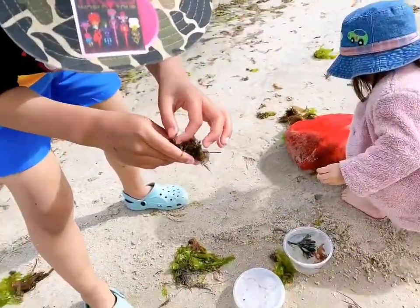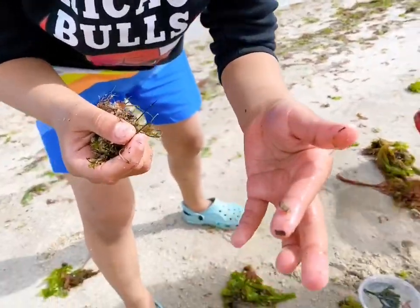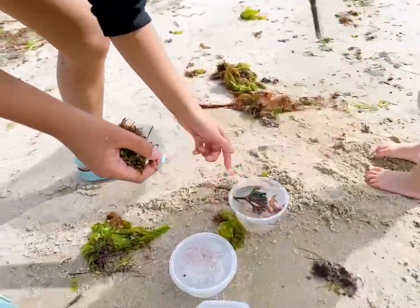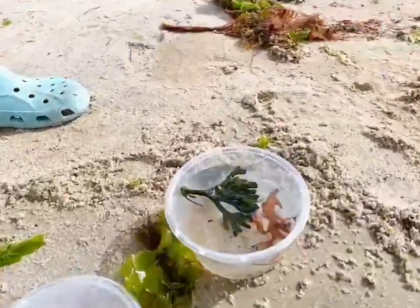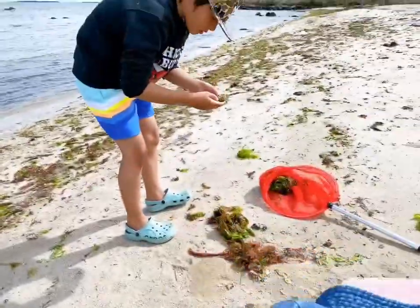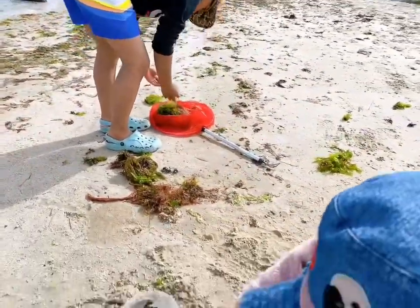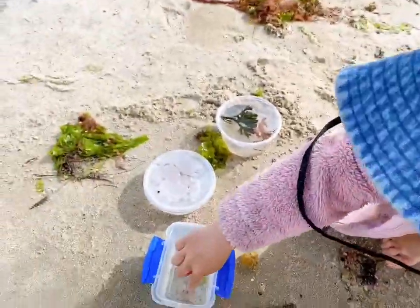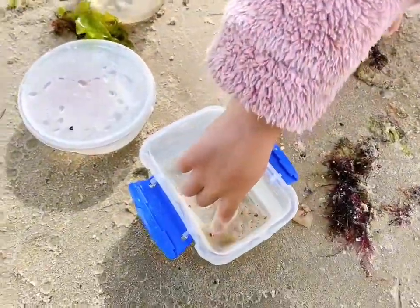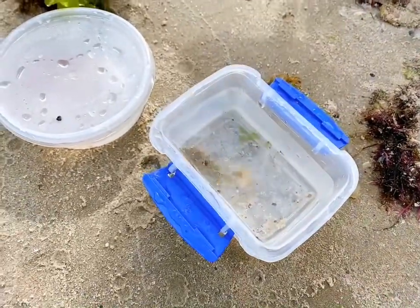Yeah, you found a flower. What's that? Get some more flower fish, Will. Yeah, the flower fish.